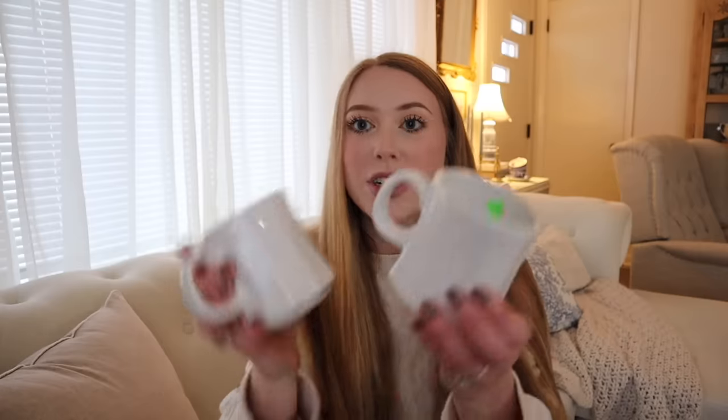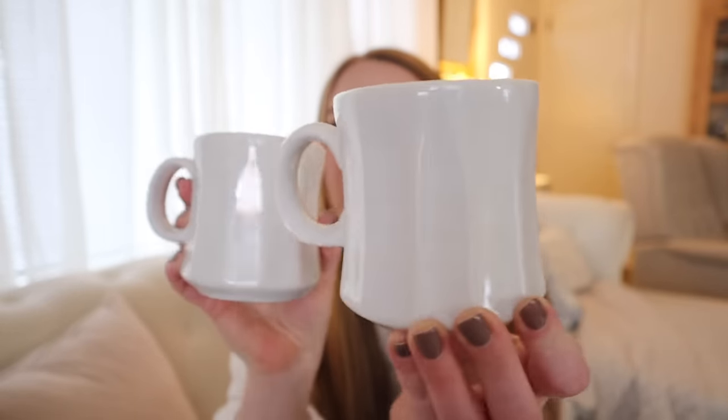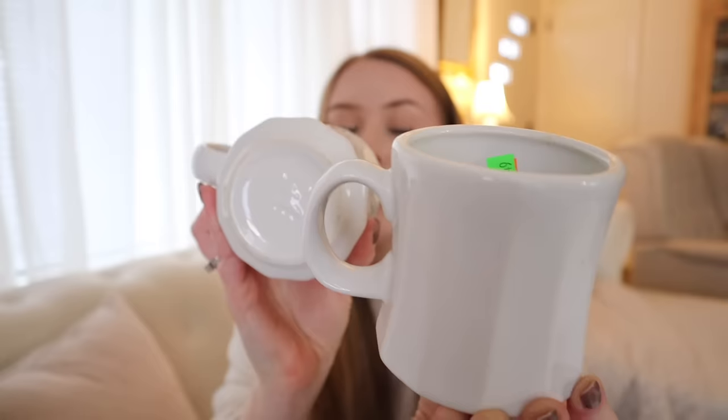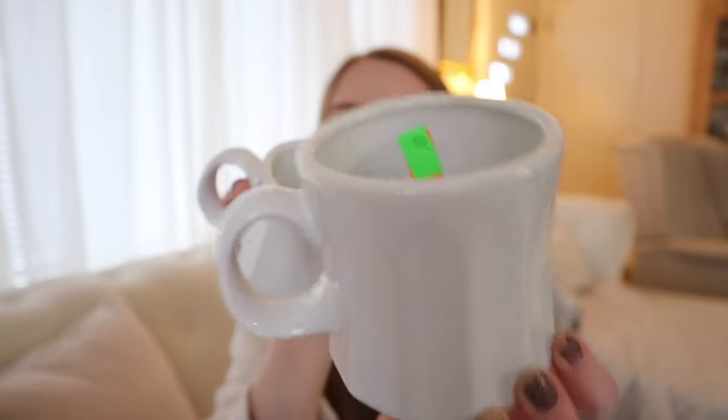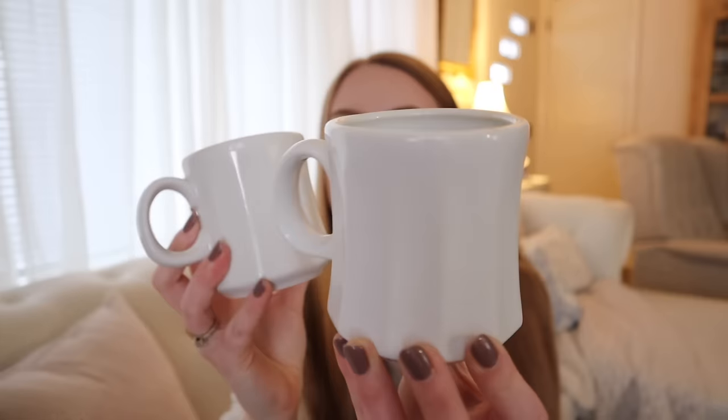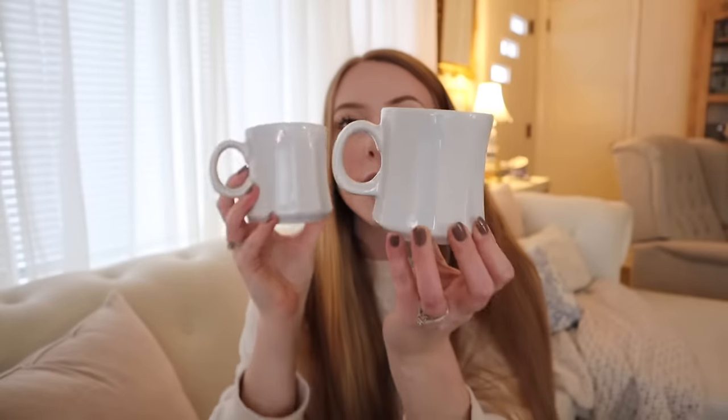Teresa's thrift finds first. I grabbed these beautiful mugs here. These are Homer Laughlin mugs. They were only 49 cents each. They have such incredible pricing on their dishware and mugs, glasses, things like that. All of their homeware items have really, really good prices at St. Teresa's Thrift Shop that's located in Bowling Green if you are local. And I just love that store.